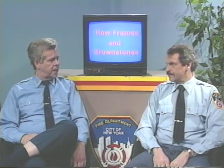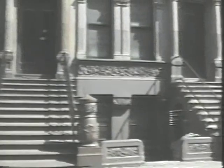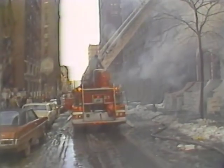Should the size-up contain the same elements? Yes and no. It's the same as far as building height, location of fire, and adjacent buildings. But for row frames and brownstones, the question of victim removal is an important consideration for the roofman during size-up. How so? For these type of buildings, the aerial ladder or the tower ladder is the preferred way to get to the roof. The #1 choice. So if it's being used to get someone out of a window, it won't be available for use by the roofman. That's why size-up is so important.